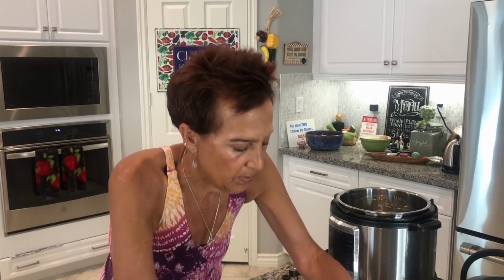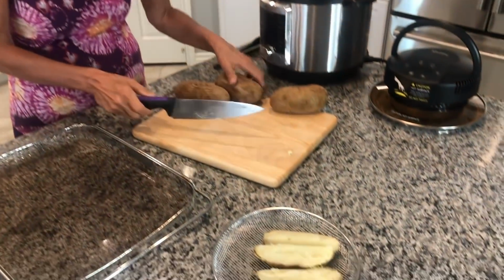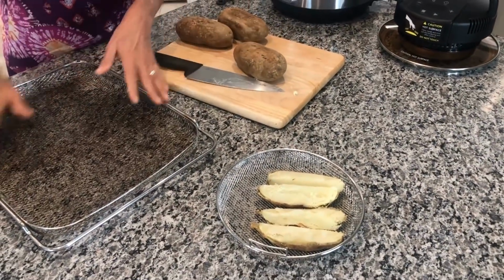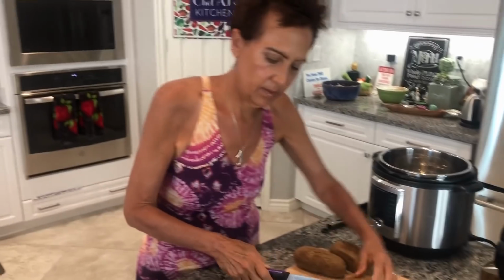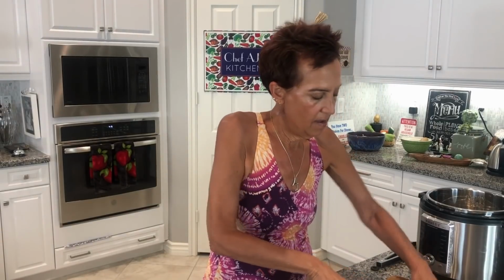So I could probably, realistically, only get maybe one more in there. So what I'm gonna do is cut these now for my Breville. Cut these in half. Usually I eat about a pound of potatoes, a pound or a pound and a half, for a serving.